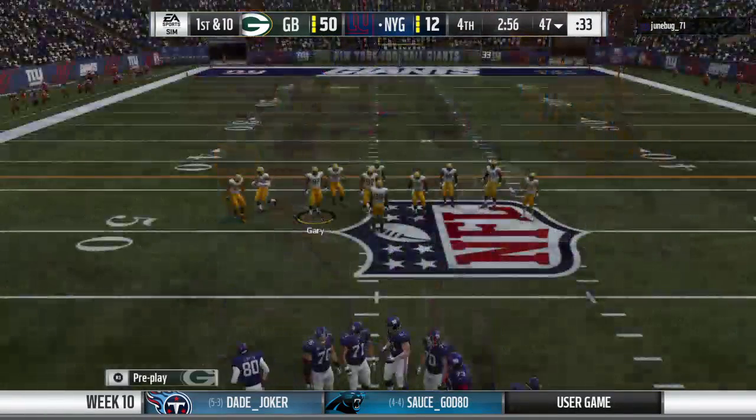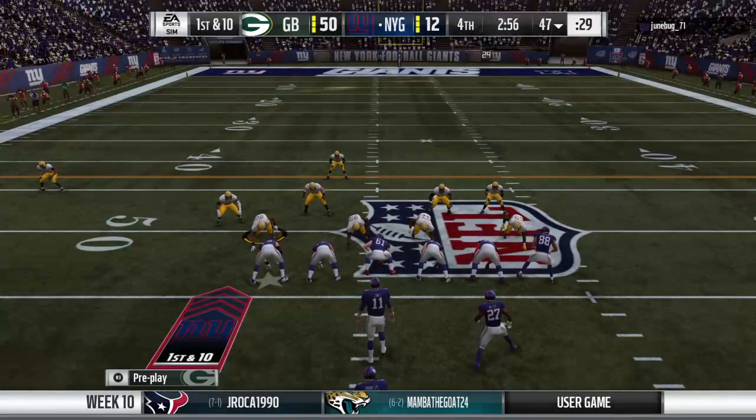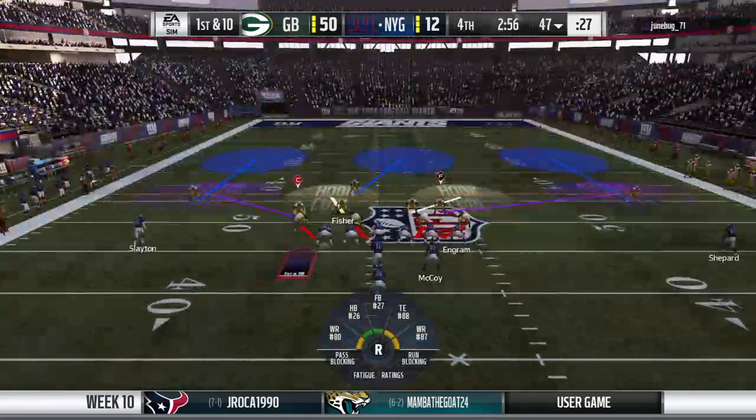But if nothing else, even if the miracle doesn't happen, they can turn to this play and say, hey, we can move forward. Maybe it's a building block for the rest of the season.